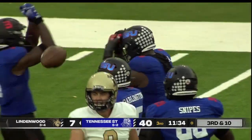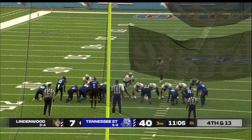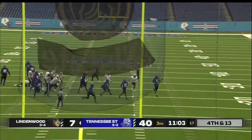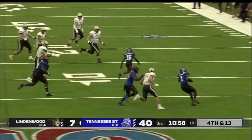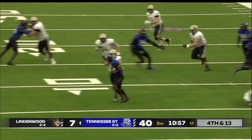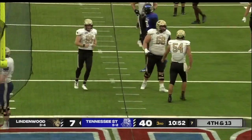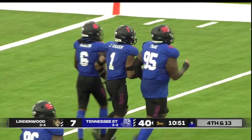Allen, once again. So it's a 4th and 13, brings on the kicker. And that kick is going to be blocked. Blocked by Darius Harper. Why not? Pick it up. Have some fun. Why not? As picking it up is Turner. That might have been ill-advised, but nice block by Darius Harper.